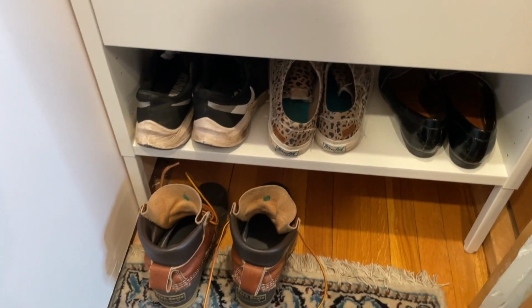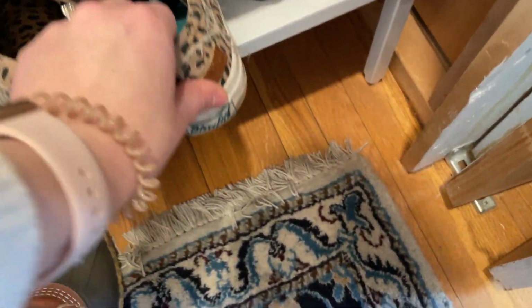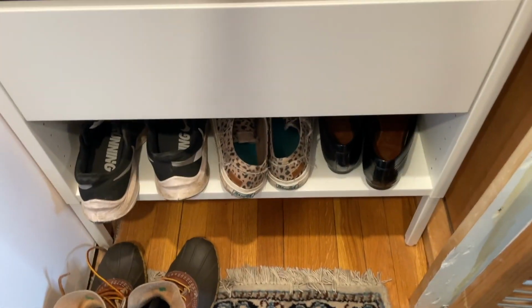I almost forgot, these are my shoes. So I have some LL Bean boots. I have my tennis shoes. I have these casual flats and then I have my loafers. And I have a pair of slippers somewhere.